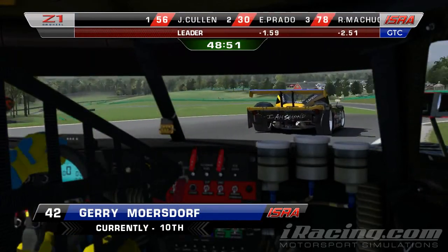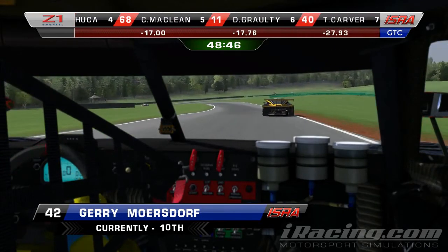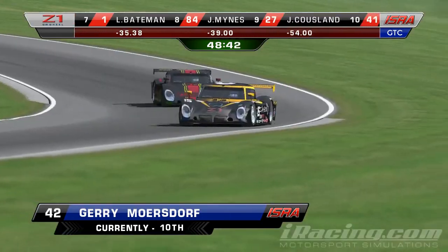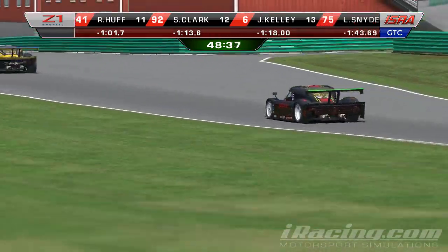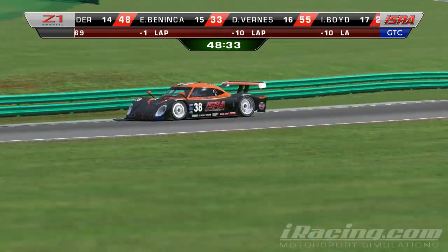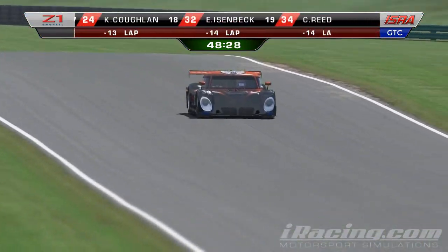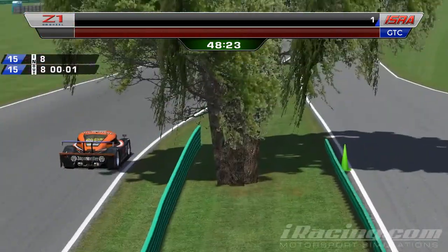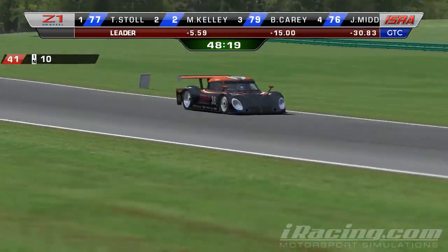So a little bit of change up here. We've got Timothy Stoll still leading, but Mike Kelly and Brian Carey will move into the top 3 because of the early pit stop. And the battle that we are watching on screen between Jerry Morsdorf and Chuck Chambliss. Morsdorf went off the track going through, I believe it was South Bend, and also Ryan Huff spun going through that corner just behind him, and he'll lose his spot to John Kuzlin, who is now up into 8th place, past Todd Carver, who is being shown in the pit lane at the moment.